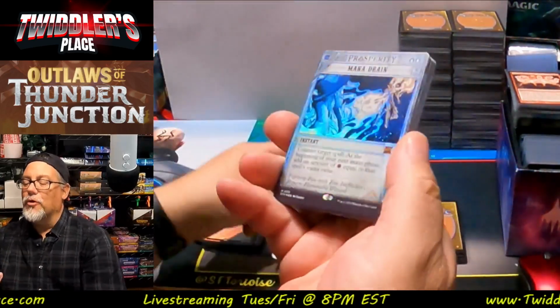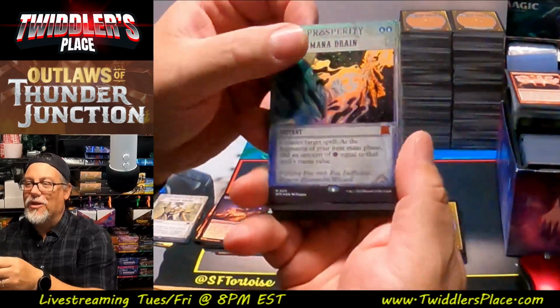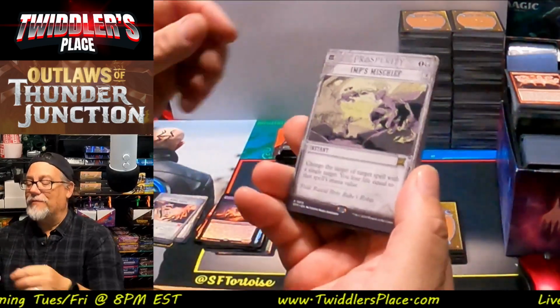All right, here we go. Ooh, Mana Drain! Very nice. Not raised foil or anything. Very cool. Definitely a hit. Drink them if you got them. Nice. We'll have to sleeve that one up.